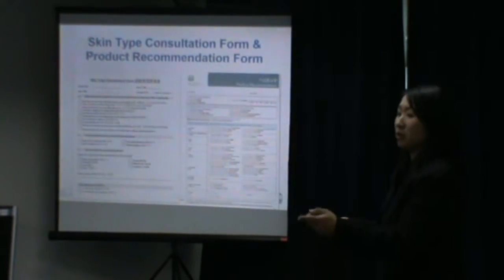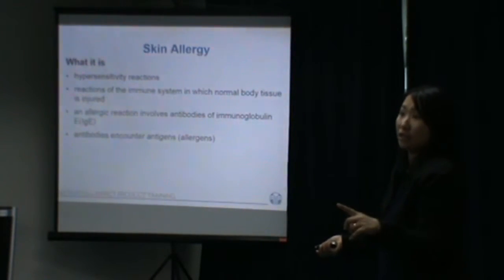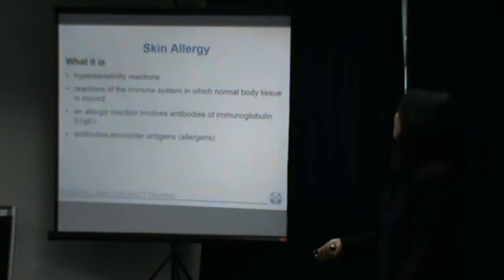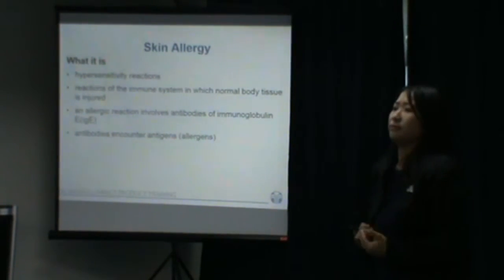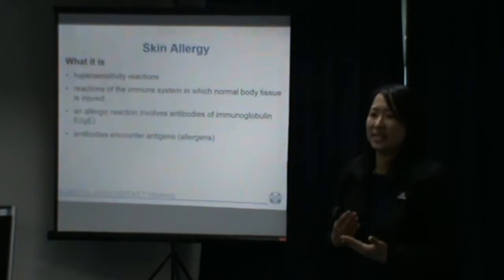We have the recommendation form given to you in your folder. And the good news is the pen drive we're going to give out later, at the end of the session, gives you all the access to it. So, what is skin allergy? And what is actually skin adaptation? A lot of people mistake what it is.